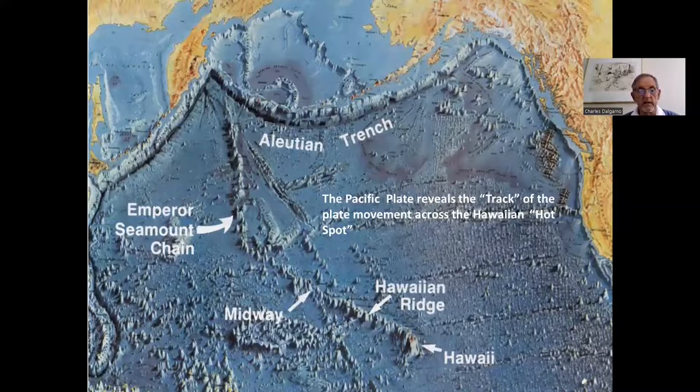There's an outline of the Hawaiian Ridge with the change in direction to become the Emperor Seamount chain, and it's finally being subducted under the Aleutian Trench, the subduction zone between the Pacific Plate and the North American Plate.